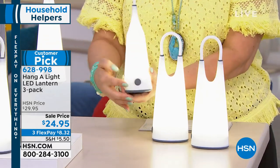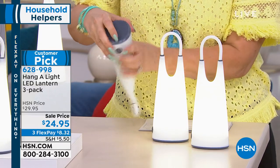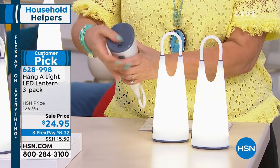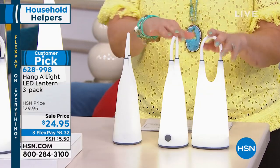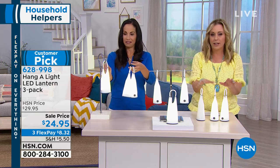And easy on off. There's just like a little button here. That's it. There it is. Super easy. And in the bottom, I want to show you how you do the batteries. There's the batteries. Three batteries. Super easy. Because of the LED, they last. Probably going to have to put them in once. They each take three, and they're double A's, right? Triple A's. Okay. All right.